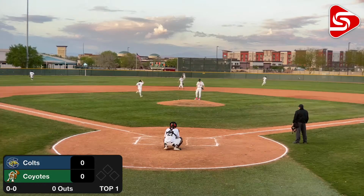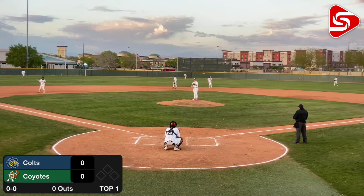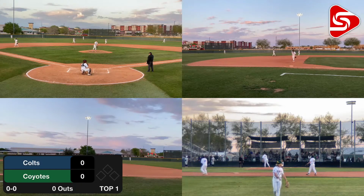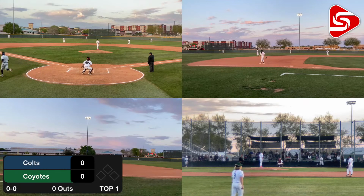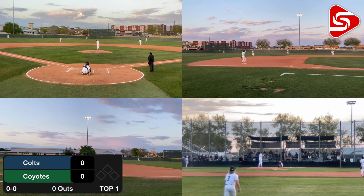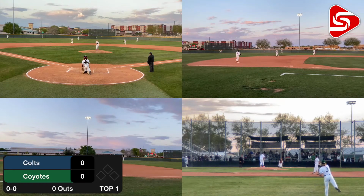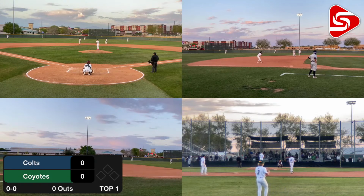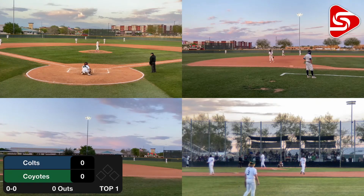Mason Shea in the 9-hole, also playing second base, heading out to his position, and that's the starting lineup for the Campo Coyotes. Head coach Matt Denny from the Casteel Colts taking his position down the third baseline, and warm-up pitches are going. Let's see, game time weather, 64 degrees.